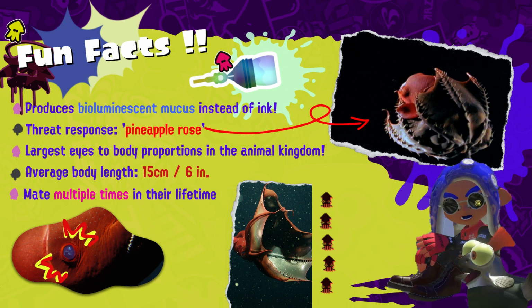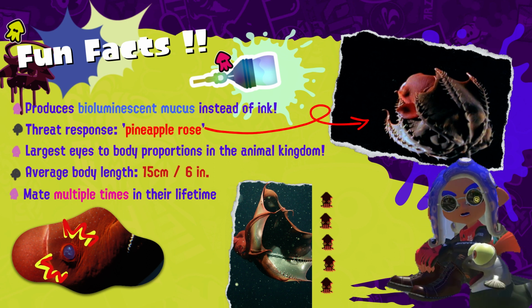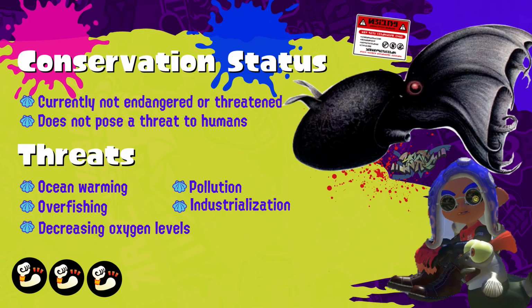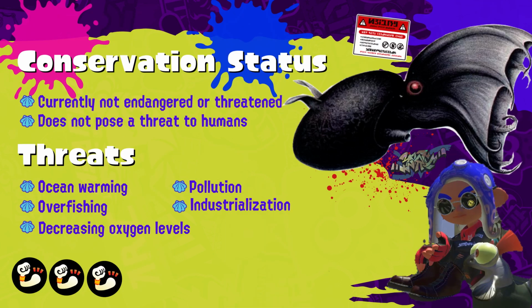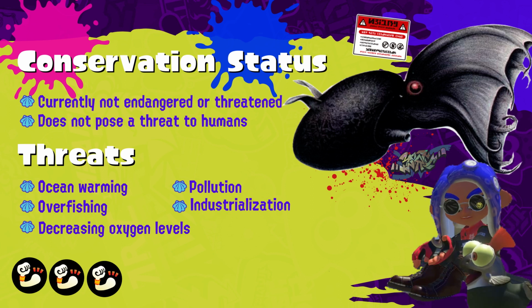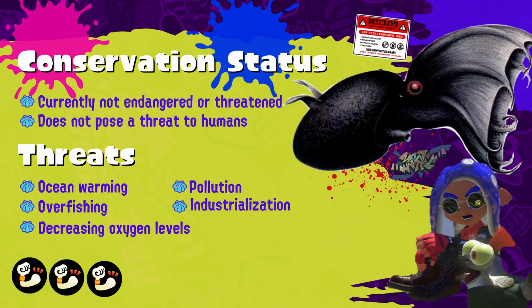And unlike most other cephalopods, vampire squids mate multiple times in their lifetime. Currently, the vampire squid is one of the most elusive cephalopod species being studied, and as such, is not yet considered to be endangered or threatened. They also do not currently pose any threat or danger to humans, being so far away from the surface.